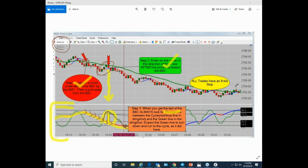And what we expect to happen on top is that price action will follow along and make a new pivot low. So when the green line touches the cycle down below, the market up here should be making a new low, and it's at this point here that we close out the trade.